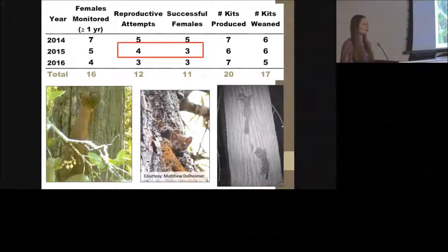And that female, we monitored her, and by all of her behavioral characteristics appeared to be denning. She was even using some den sites from a previous year, but we just were never able to capture kits on the camera. So it's unclear if she reproduced and we missed it, or if she failed early on.